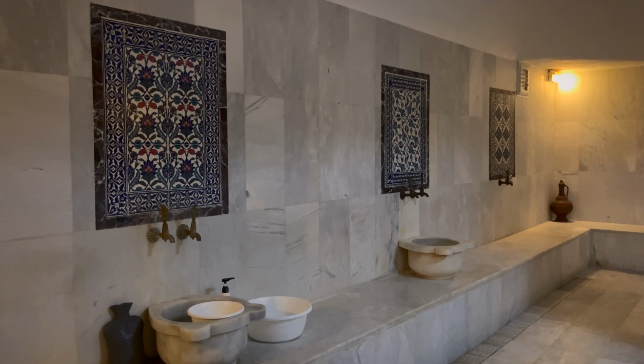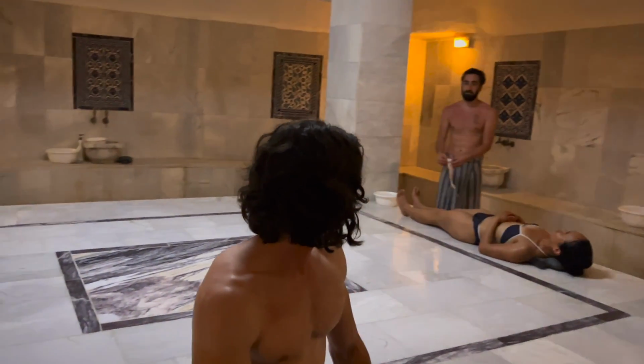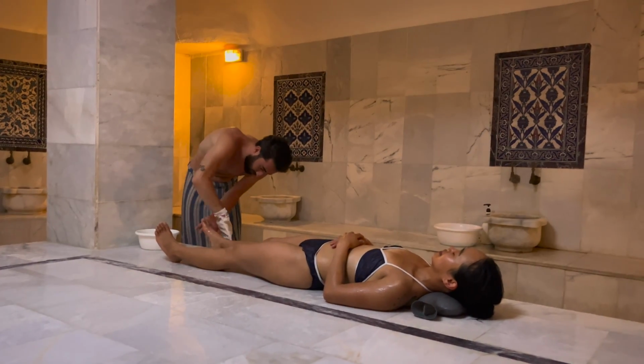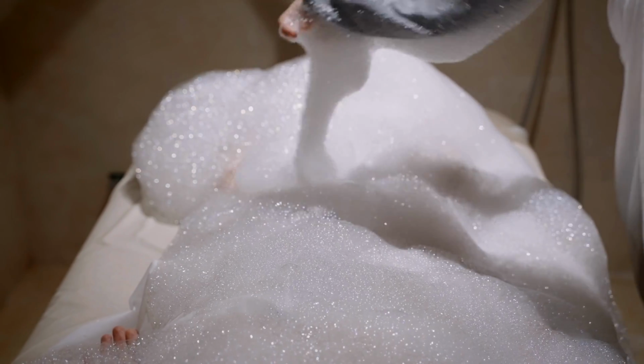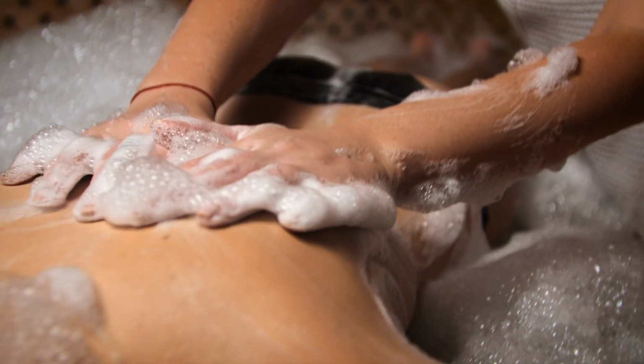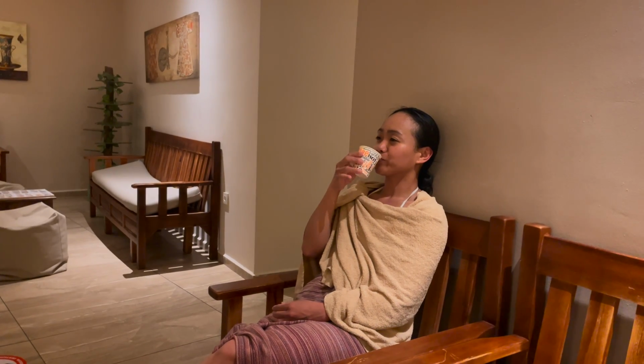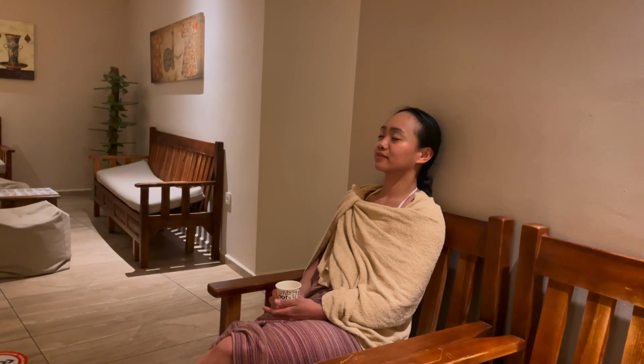Afterwards, we went inside the hamam. First, we had the traditional body scrubbing and peeling, and then the relaxing bubble wash with foam massage. We felt so relaxed after such an amazing treatment. The atmosphere in the spa was so peaceful.